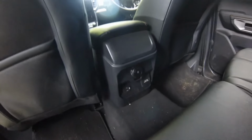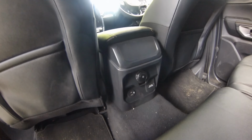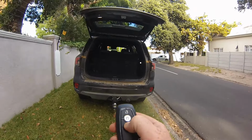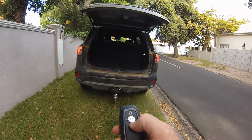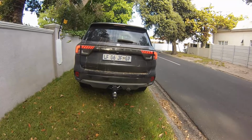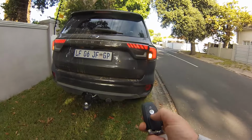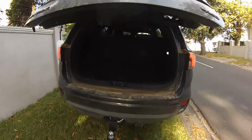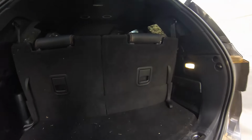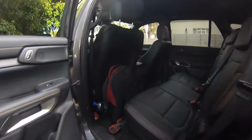In terms of the rear, you've got USB and micro USB charging and air conditioning control at the back. So, a comfortable place to be. And then when you want to close the boot, touch the button and down she goes. For opening the boot, you just press this twice and then up she comes. And you get quite a bit of boot space. Let me put my bag in there to show you how much we've got.